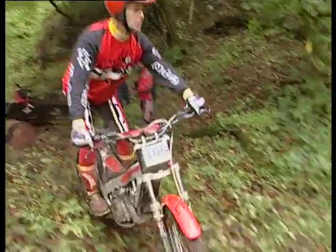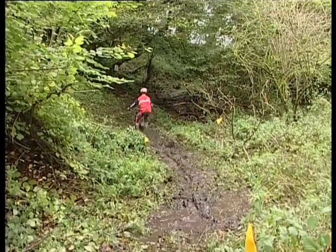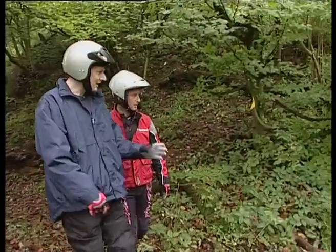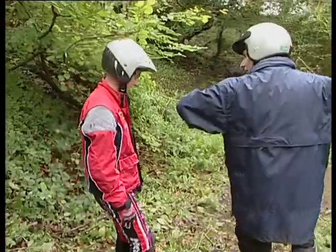He's taken the top line there, hasn't he, Steve? Yeah. And then through this bog. Not too bad. He's made that look very easy, hasn't he? He has made that look very easy. What's the best technique of riding through something like this, Steve? Because it looks like he was quite on the back wheel rather than over the front.